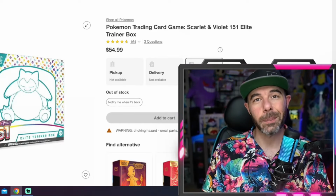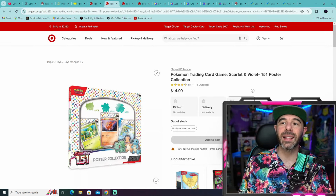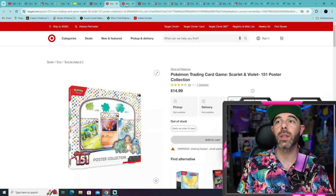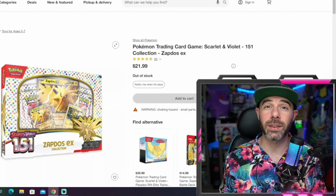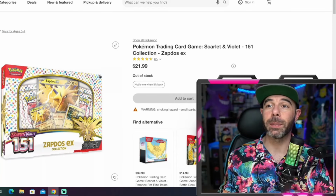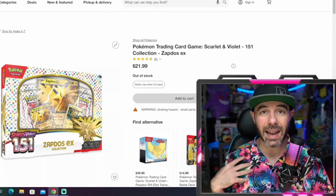But again, keep an eye on Target because we did get the poster collections about the same time. The most recent that we saw was during our live stream yesterday. We halted our live stream, for those of you that were there, hopefully some of you were able to get this. We halted the live stream, and I told everybody that this link was available since I got an update and an alert.